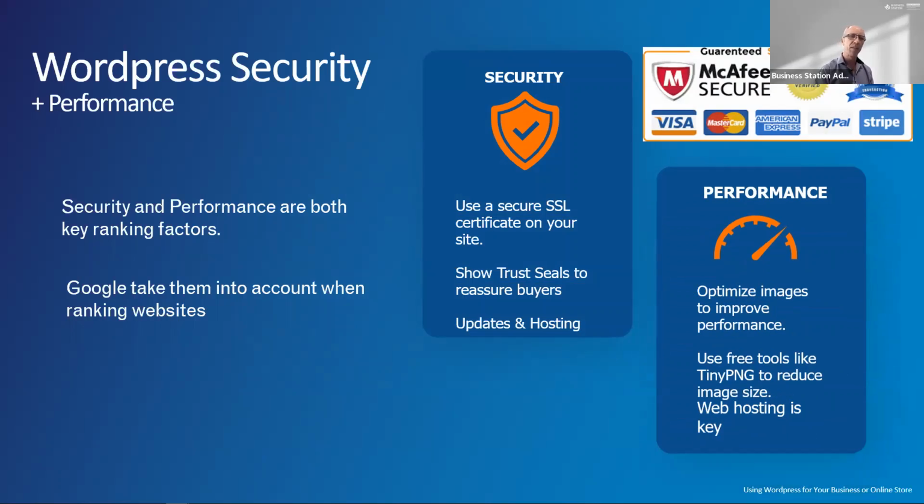Performance, a couple of things there. With WordPress, it can be about your images just being too large. So you need to make sure that you reduce the size of images, but it's also useful to try and use some sort of caching plugin, for example, like WP Rocket or WP Fastest Cache. There are a couple of them out there that do quite a good job.